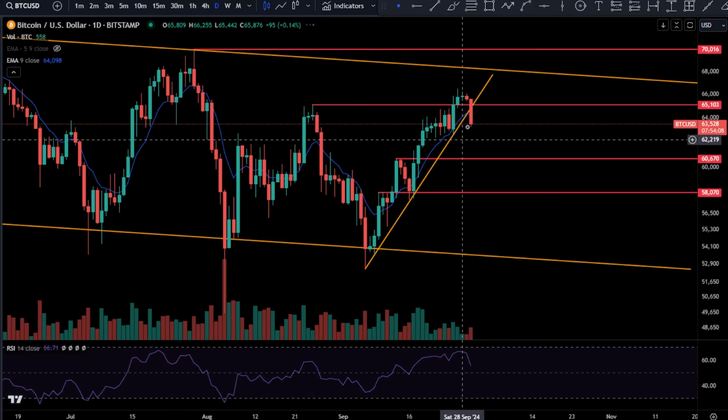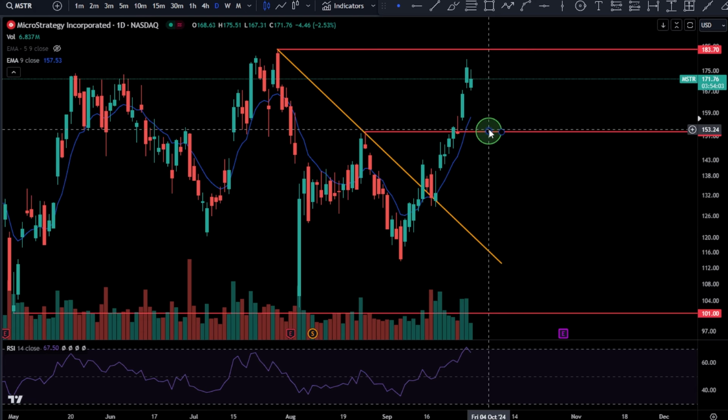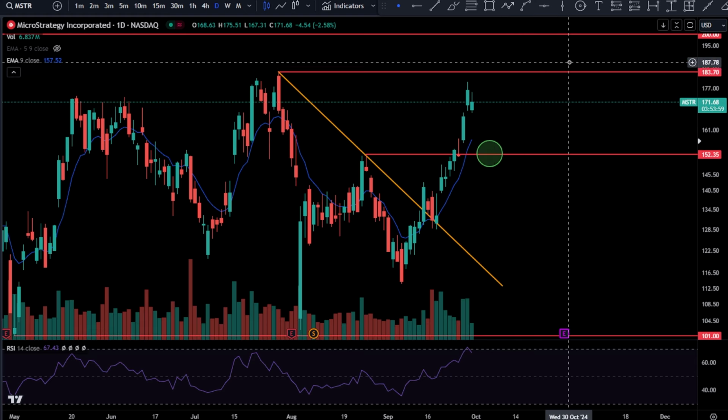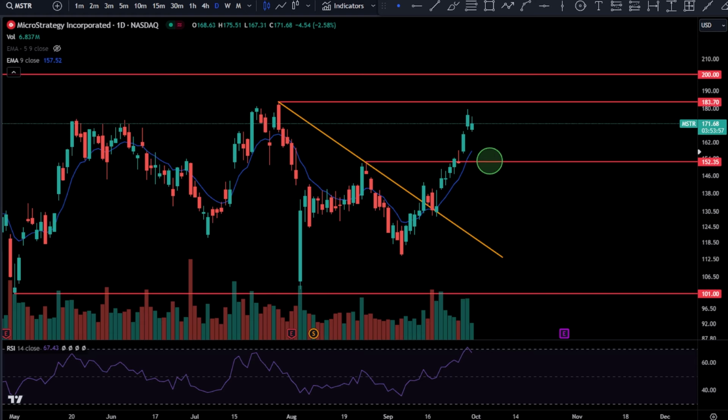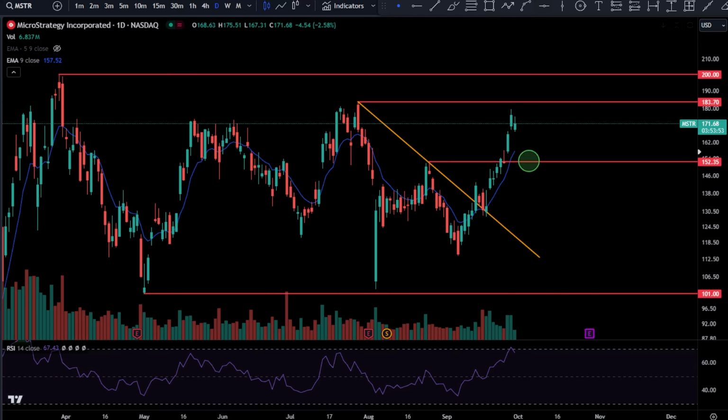All right, so if Bitcoin really does pull back here, MSTR should be over here. And from that point, you have your daily 9 over there. Maybe we get a hammer right here, and then we look for a move back up here to 183.70. I really like this thing. It's just got to pull back. You have no reason to buy it without that pullback.